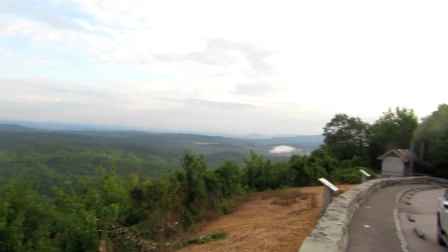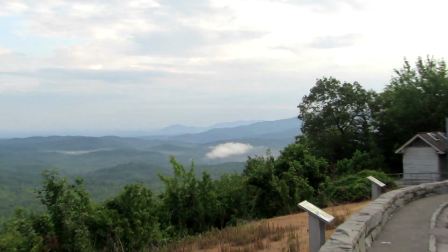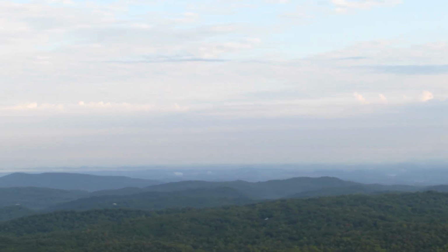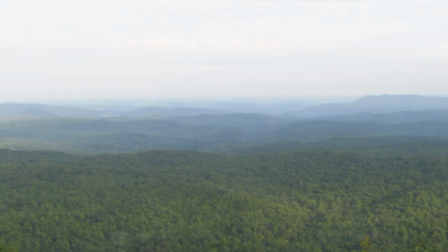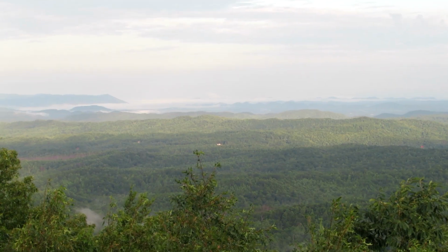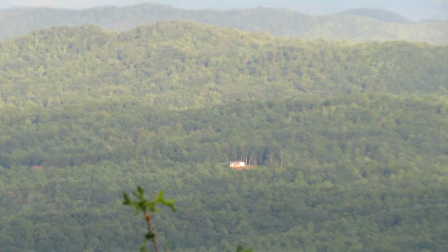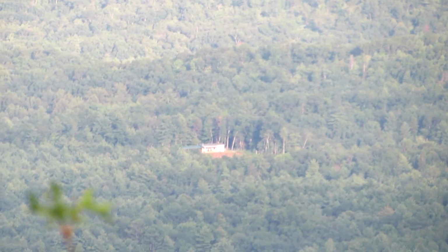This is just unbelievably beautiful. Early morning, the sun is just coming up over the mountains. The clouds are still in the valleys. It is just beautiful. It's going to be a beautiful day. How would you like to live right there, all alone in the middle of all that wilderness?